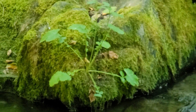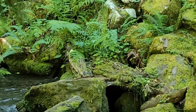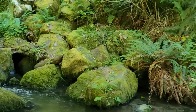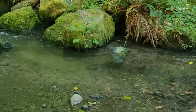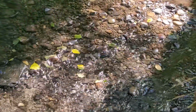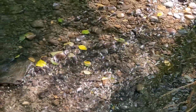And then when the moss gets thick, it actually builds up in the cracks and makes little bits of soil that are enough for things like licorice fern and salmonberry. And then along the edges, sword ferns, Oregon grape berries, things like that to hold on to and get established.